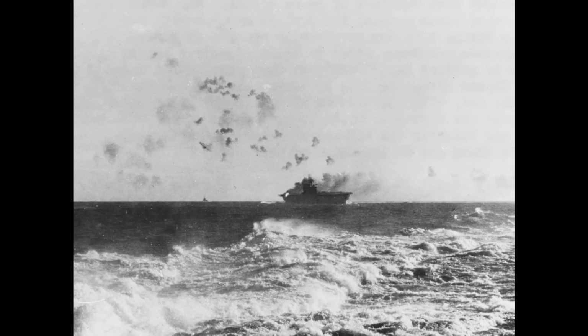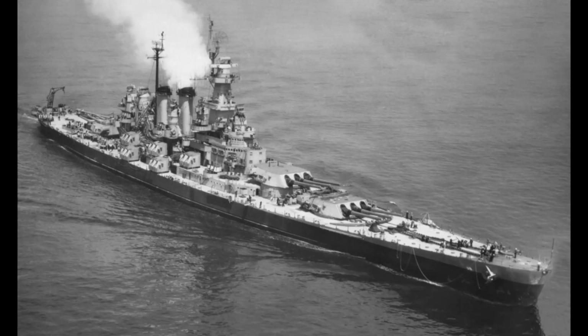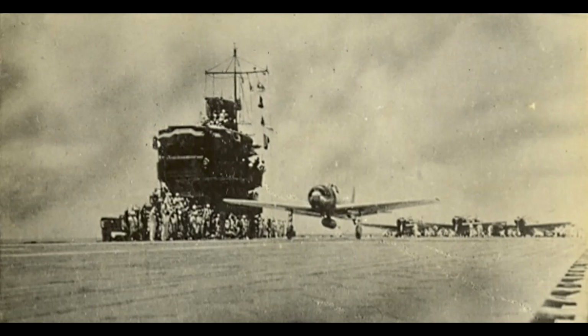Combat Air Patrol intercepted the first wave, but still those dive bombers managed to hit Enterprise with 3 bombs. 4 dive bombers from Zuikaku and 3 from Shokaku broke off the attack and went off to hit the battleship North Carolina, but none of the bombs hit. All 7 of these aircraft were shot down by anti-aircraft fire. Japanese carriers lost 25 aircraft.